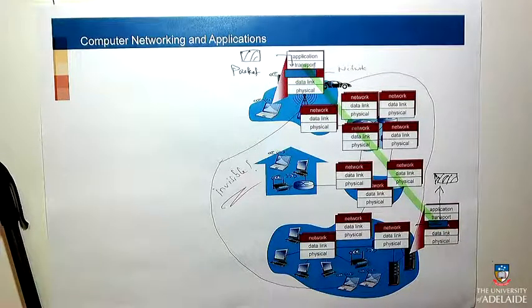Okay? It's the same as how you guys post letters these days. I don't know if anyone posts letters. Some people do. I get letters, so you probably get letters. So when you get a letter, the letter has an address, right? Let's say you're in America, you post a letter to Australia, Adelaide, University of Adelaide, your name, right? You post it in a post office in America. What do you think the American post office does? How does it figure out where to send the letter to next?